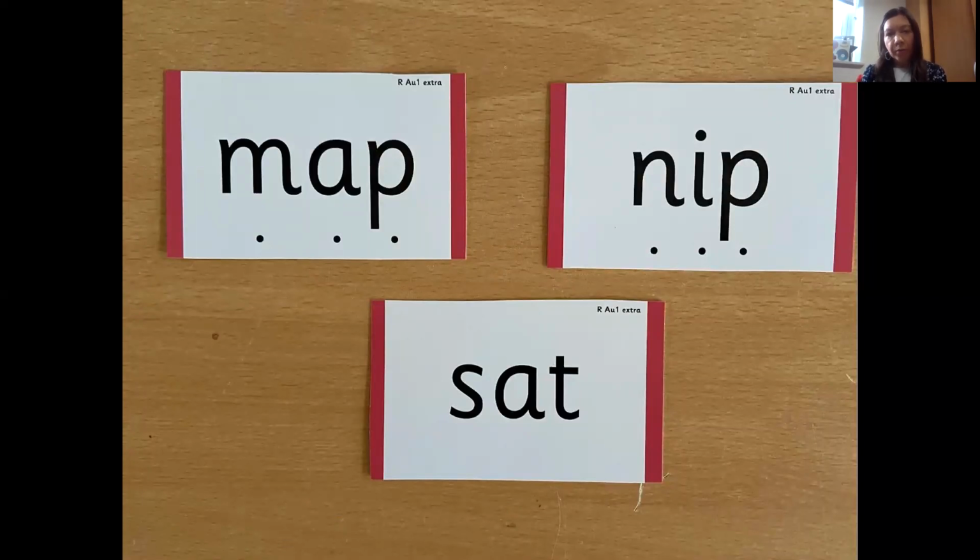So I said to you, we segment, which is breaking it down. So app, map, and blend it back. Ip, nip, bringing it back to nip, at, sat. Okay, so you can see that, and that is how your child will read the word in the first place.